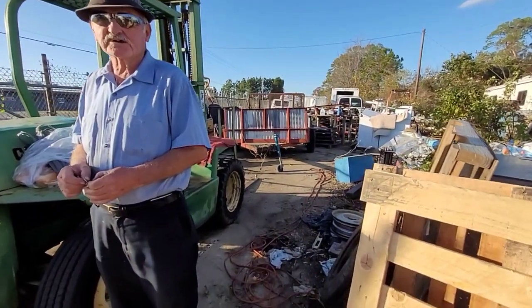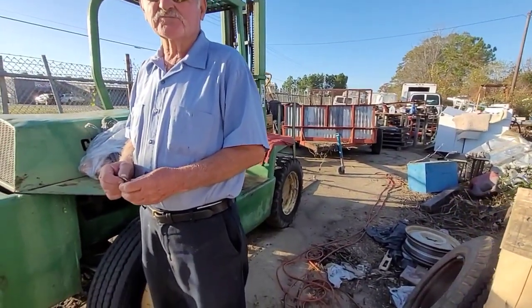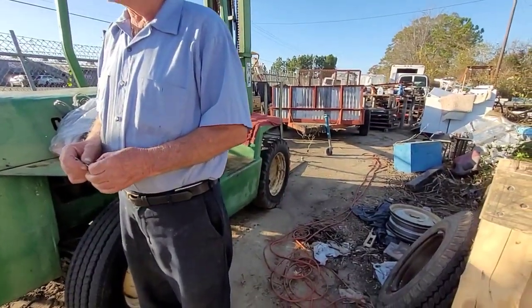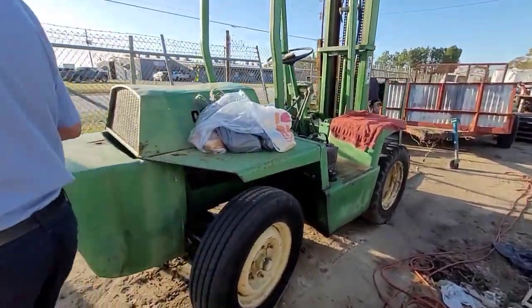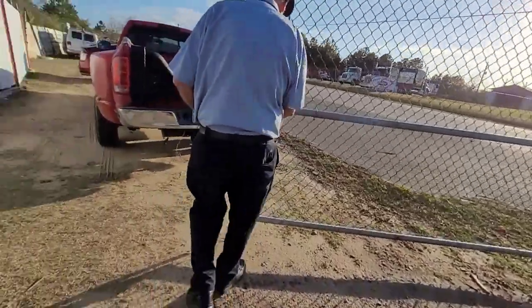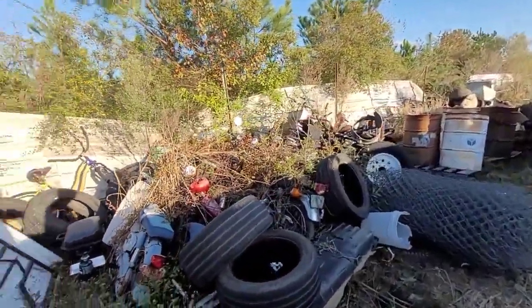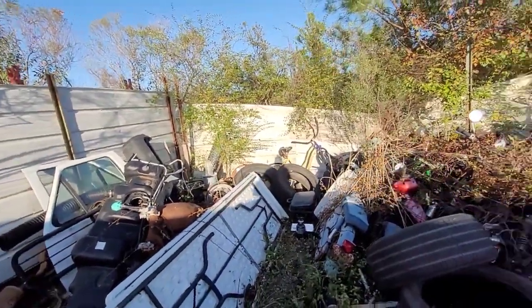47 to 56. The Solex brothers made it in France. Oh, wow. And some got here. I'll show you. Come on to my other yard. Okay. Well, we got a Honda there. Yeah, Honda 50. You don't see many of those.